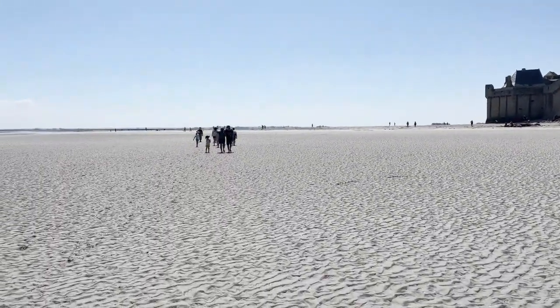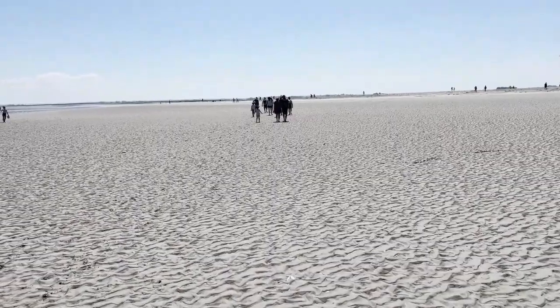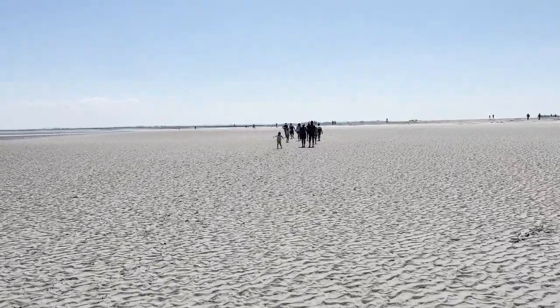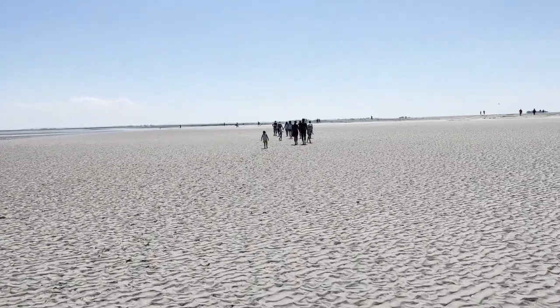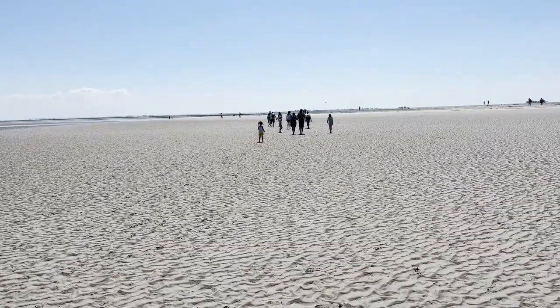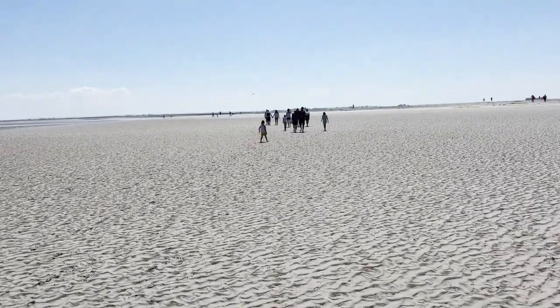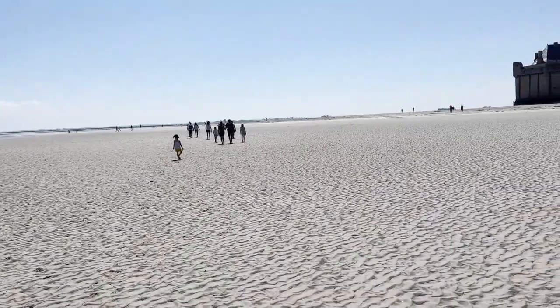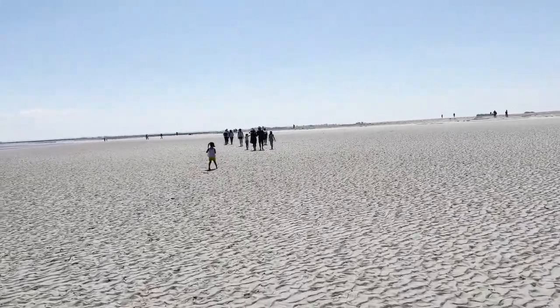So we're headed back at the end of our tour of the bay surrounding Mont-Saint-Michel, and it feels weird that during low tide you're actually walking on the bottom of the English Channel. So it was a great experience and a wonderful massage for the feet.